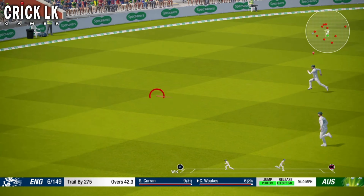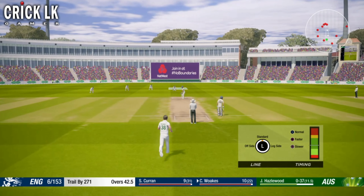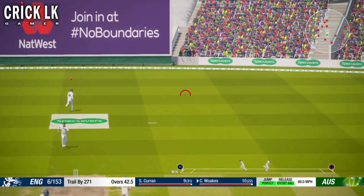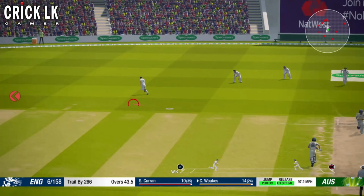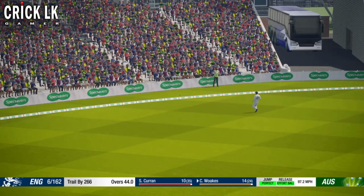That's four. Superb shot. Nothing the batsman could have done better. Great ball. And that's the end of the over. End of a good over.